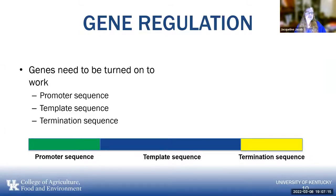And the mutation can occur anywhere. It can occur in the promoter sequence so that the template does not get turned on, or in the termination sequence so it doesn't get turned off so that there is too much. It could also be in the template sequence so that a malformation of the protein occurs.